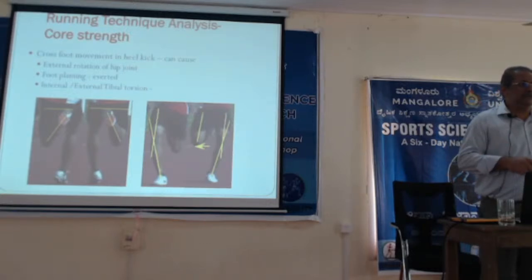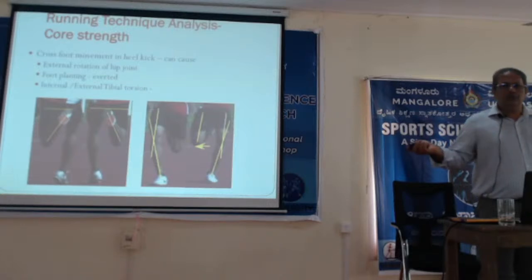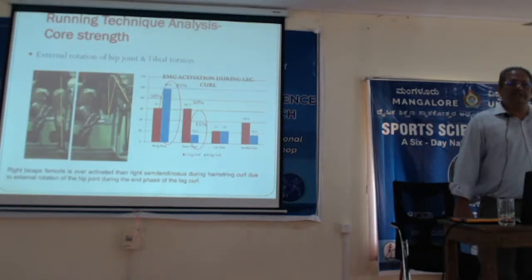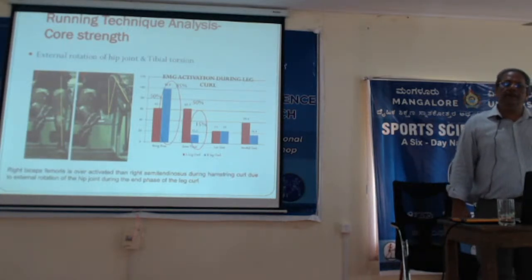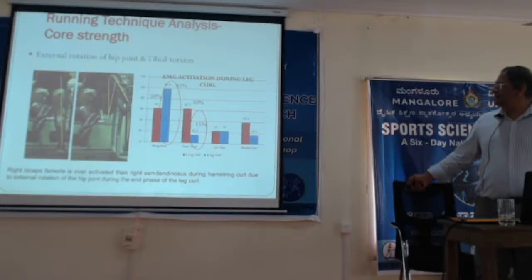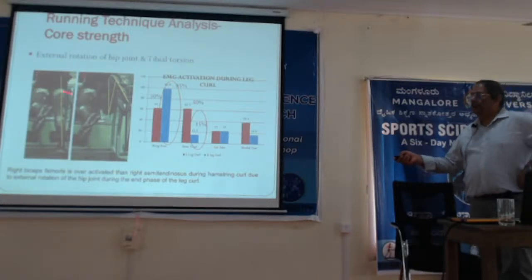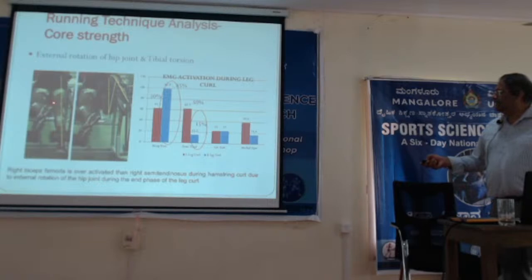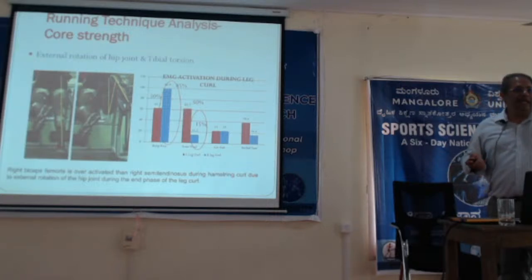What would be the cause of this kind of problem? In order to find out, I did an EMG study. I put EMG on the hamstring, biceps femoris and semitendinosus, on both legs. When the left leg is doing the exercise, biceps femoris and semitendinosus are activating almost equally.